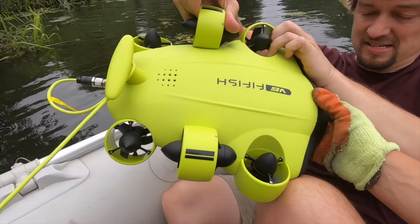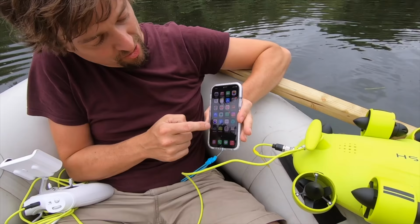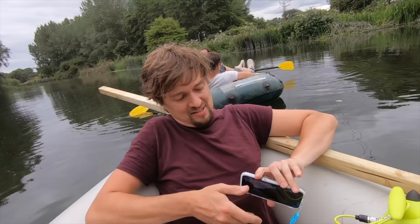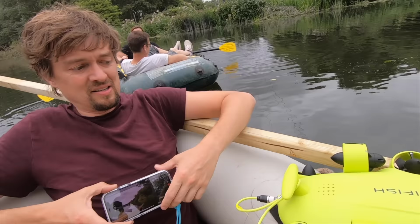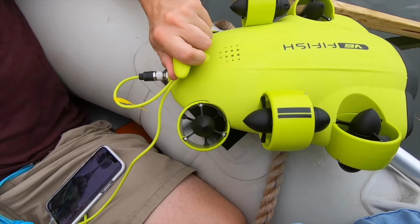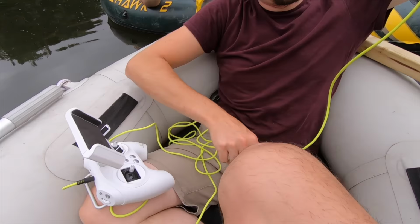That's it. Right, so we've got to go onto the app on here, which we have downloaded earlier. So we've got the Fee Fish app. So now look here, we can see. Oh, it's got a camera. Yeah. Ooh, yes. And now, to turn the drone on, apparently you hit this button here. Well, there we go. Right, what side are we going to lobby him in? Down there. Go on then, you lobby him in, you're in charge.